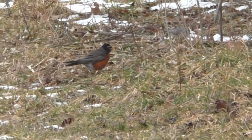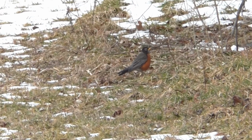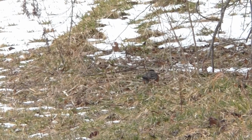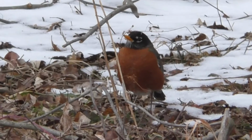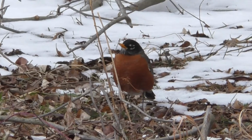We typically think of robins as springtime birds, but not all robins migrate, so it's not uncommon to see them this time of year. They're able to stay around as long as they are able to find food, and during the winter they shift their diets from mostly insects to fruit. Feathers are awesome insulators, and they allow the robins to stay warm even in the coldest of temperatures.